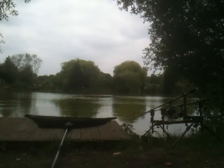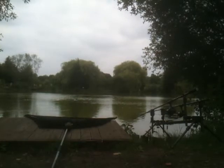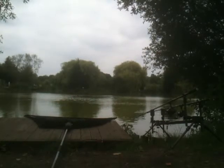Let's get that. Oh, I don't let you go. Alright. Yep, well done. Spot on. That's it, we've got to try and get them in this area and then hold them with all this bait. Once all this bait's here, they'll all start eating in there, holding in here.